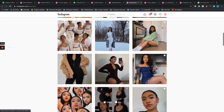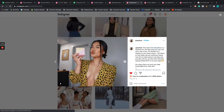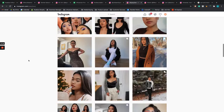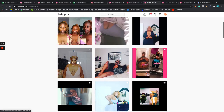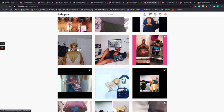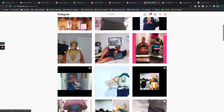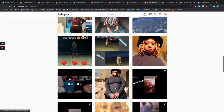Then we've got this person here. So this is a post that she's done for us. Obviously, deep plunging neckline. A little bit on the smaller side in terms of bust, but works perfectly for us. Then we've got this one here. So this is a person of color. She's a bigger girl, but you can see that she's got a deep neckline, larger bust. So we'll use our product basically.